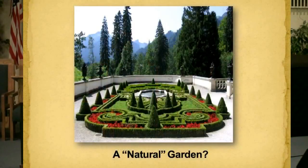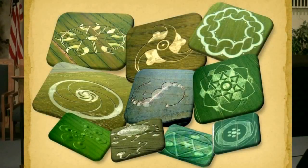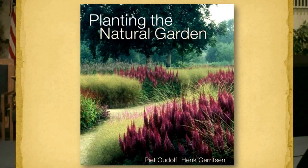How about this? Is this designed or natural? This is designed. How do you know that? You have experience growing gardens, and they just don't do that by themselves. How about this? Designed or natural? Designed. You don't believe that a tornado went through a cornfield and made that? How about this, designed or natural? This is natural? It's not. It's designed because it says planting the natural garden.